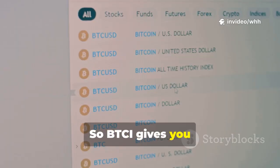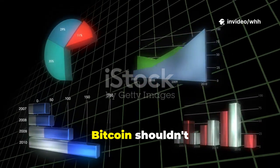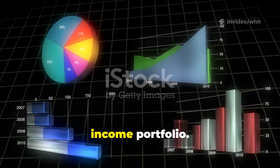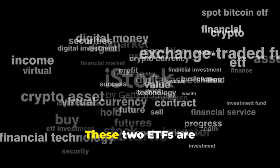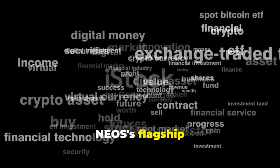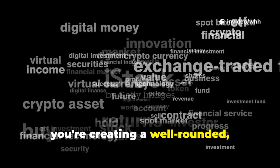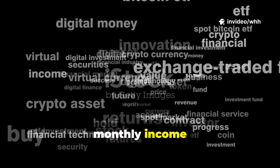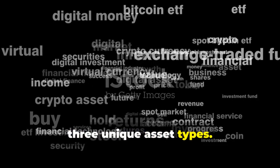So BTCI gives you monthly income and Bitcoin exposure. But for most investors, Bitcoin shouldn't make up 100% of your income portfolio. That's where QQQI and SPYI come in. These two ETFs are NEOS's flagship income products, and when you combine them with BTCI, you're creating a well-rounded, high-yield monthly income portfolio with exposure across three unique asset types.